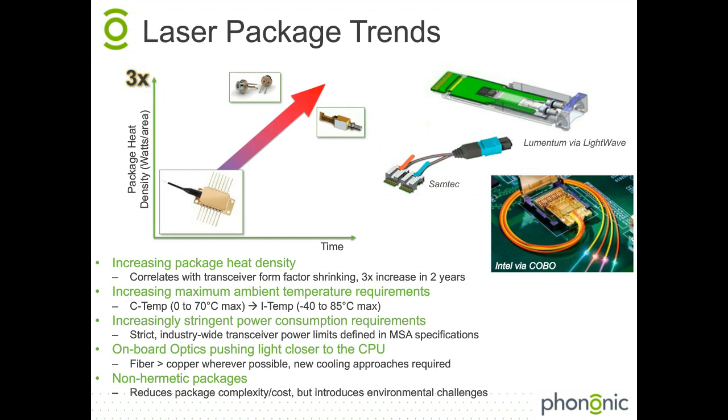Since TECs are one of the larger power consumers in a cooled laser package, it's actually really important to consider heat pumping efficiency at multiple operating points when designing and selecting a TEC for a particular laser package. All of these requirements are combining to pose a very challenging thermal environment for lasers.